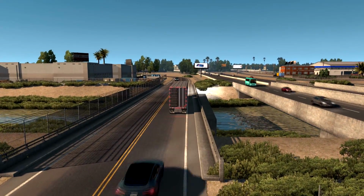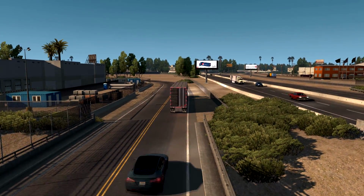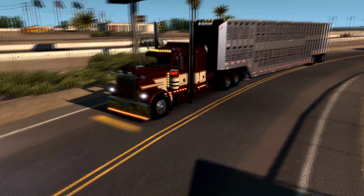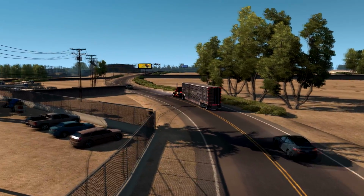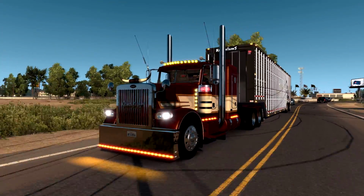This skin here, once again for me, feels like it has a classic look to it. I probably would have been better off modeling this truck to look like a 379. There is a good shot of it. I even got the bull horns on the front too, so let me get up here. There we go.